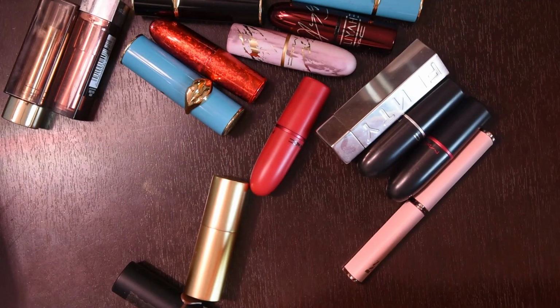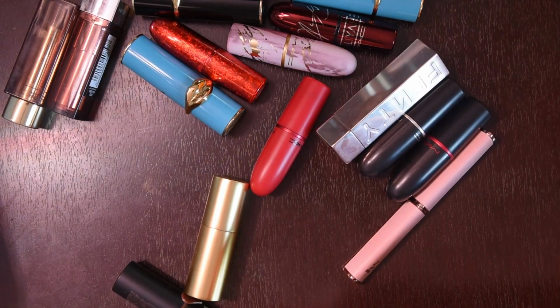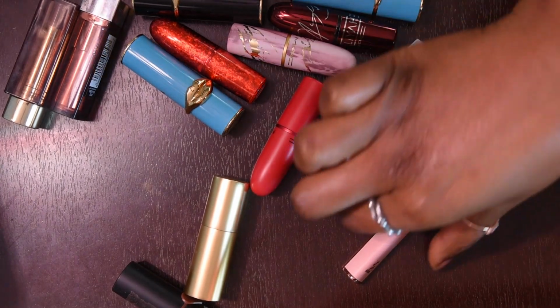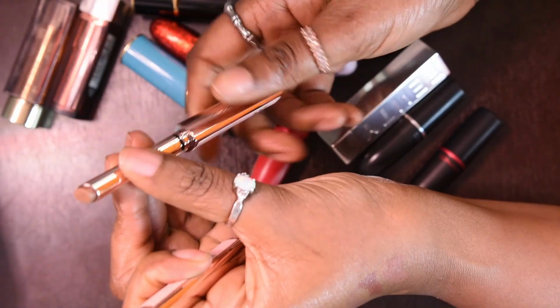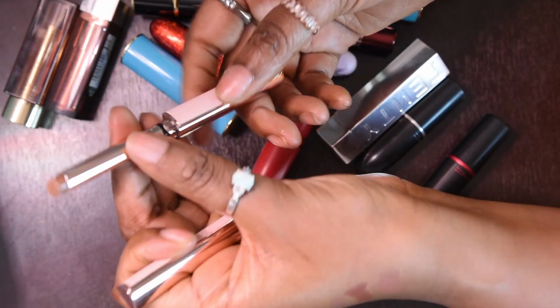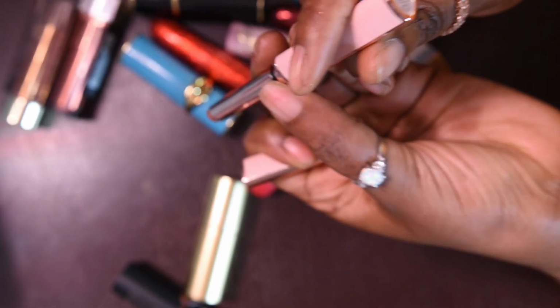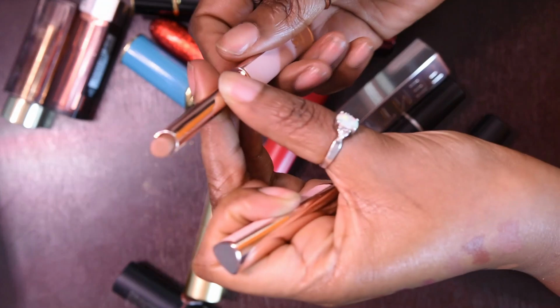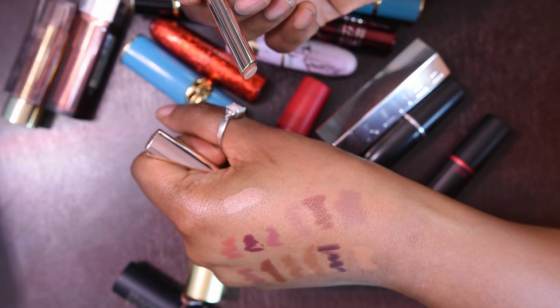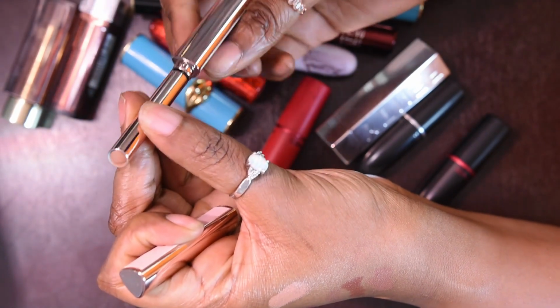I used to do a lot more crazy colors, but I kind of grew out of that, at least temporarily. Now, this is one that I don't know what it is. This particular color, I did not enjoy the formula. This is the one that's in Soulful. No, Dreamer. I'm sorry. And this one, oh, it feels so much better now. Okay, I'm going to keep it.